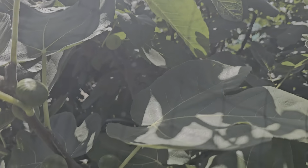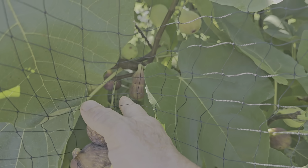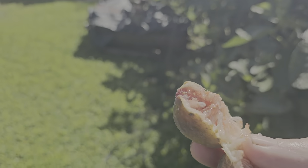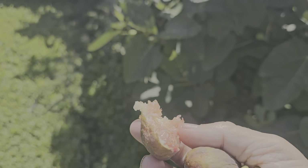Okay, move away. I don't know what can be seen and what can't be seen. There's another real ripe one back there. Can you see it? Wow. There's a bunch of them. Okay, there you go. You want to try this? No, not right now. I'll eat them in the house. I have to go. I'm really getting late.